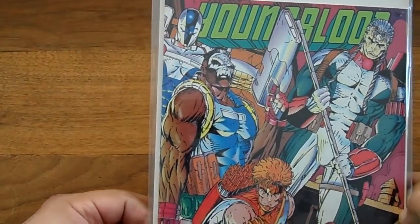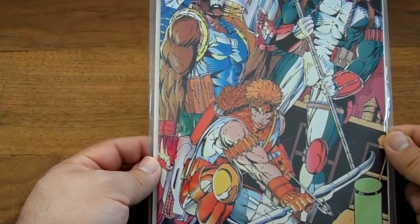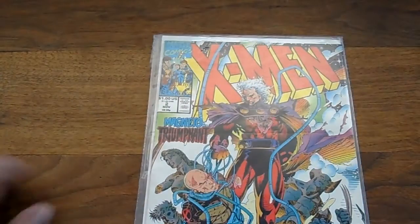Youngblood number one. Didn't they make a cartoon on this? And I think, if I remember correctly, wasn't it a double cover? Nope. One of these I thought was a double cover. Maybe it was Youngblood. Let's take a look. Nope. Well, I'm losing it. X-Men number two.